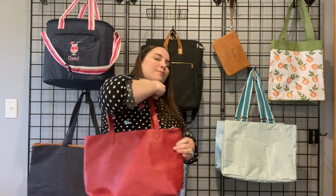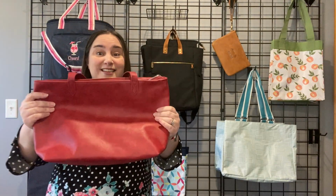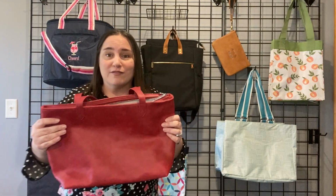So here's a look at it on my shoulder. I have super slopey shoulders, so that's another reason that I love crossbodies, but this is a super cute bag and you can fit a lot in it.